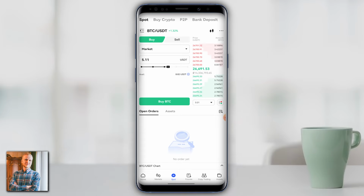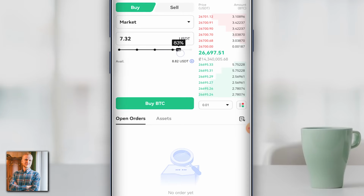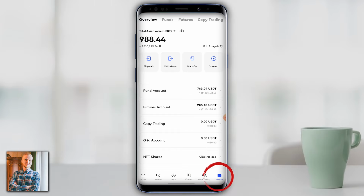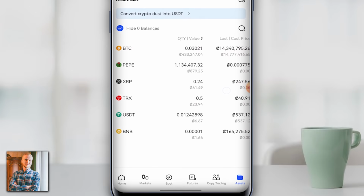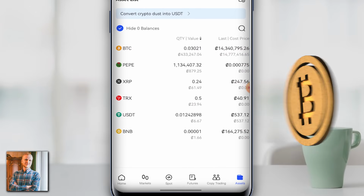Let me show an example trade with BTC USDT. I will convert even more USDT into BTC. I click here buy BTC, market order filled, and when we come to my assets, you will notice that almost 100% of my funds are directly on BTC.